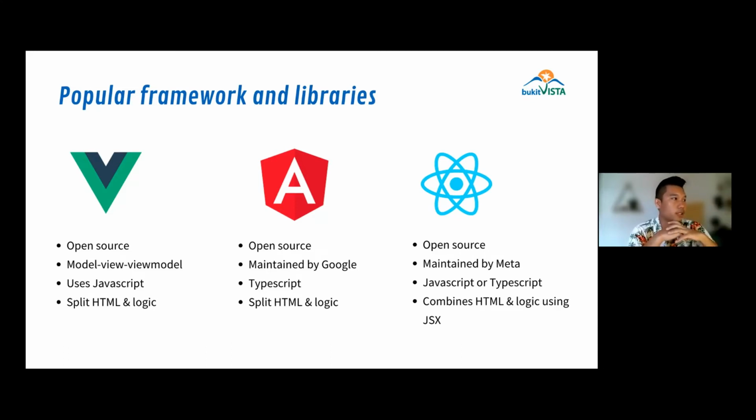Basically, okay, let's have a look at the Vue one, right? Vue is open source, and there's the model view and view model approach, and then it uses JavaScript, and Vue is splitting the HTML and logic differently, right? So it's managed in a different place basically. Angular is open source. It's maintained by Google, the Angular team at Google. It uses TypeScript, and this is also splitting HTML and logic.